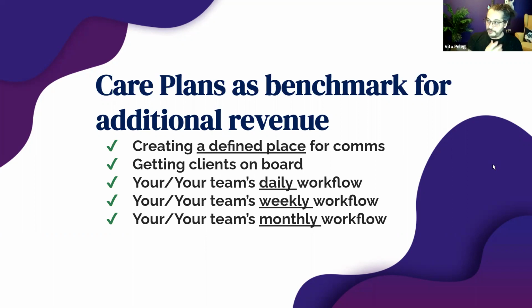And really, if we get this done right, we don't need any other new clients. We can just work with those core 10, 20, 50 care plan clients and really build a thriving business based on that. Because we know as business owners that the work on the website never ends. There's always more stuff to be done. So these are some of the things that I'm going to be covering.